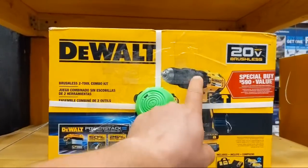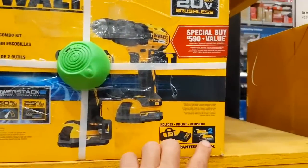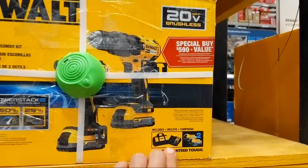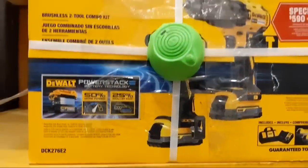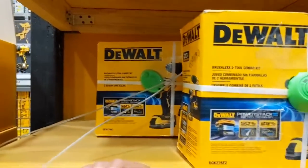Here you go. We have their hammer drill and impact driver in a combo kit with two of their PowerStack batteries and a charger in a bag, $279. This one looks to be open box. You probably could get a little extra love on that one.